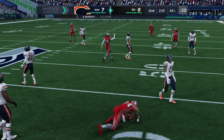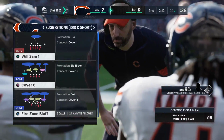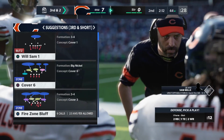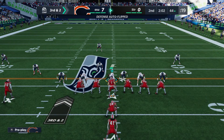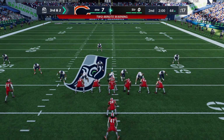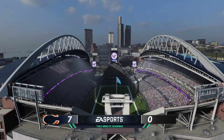Now a throw here on 2nd down, and that's complete. One thing we do know, he's going to get his catches. So as they move forward defensively, got to continue to focus on not giving up the big play when he does catch the ball in the secondary. 2 minutes on the clock, 2nd quarter, 7-0 ball game.